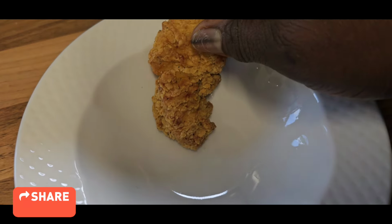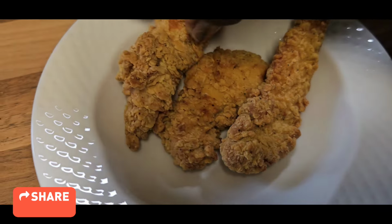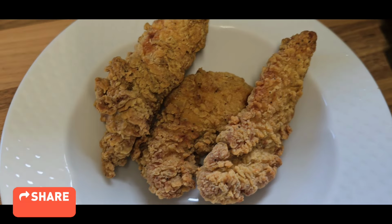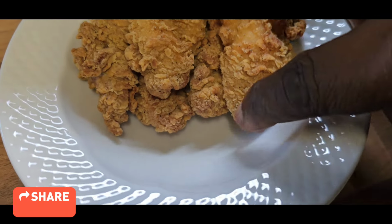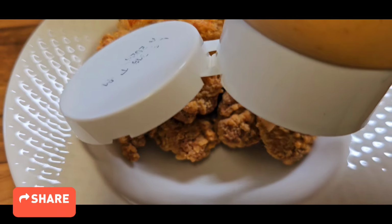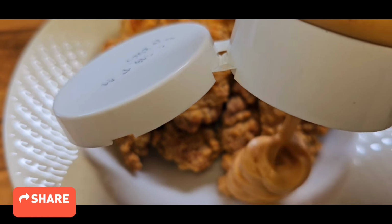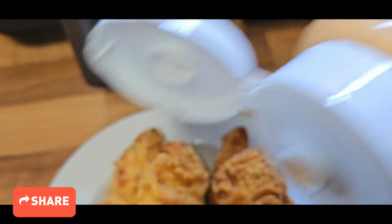And I've got some chicken breast over here, guys. I want to present it to you. You always have to cut your coat according to your size. You can buy from a second-hand shop and present it very nice in your home. Some sauce that I got from Aldi as well. There you go. This is peri peri mayo.